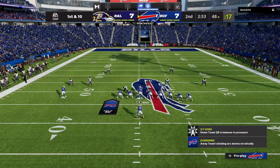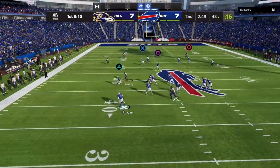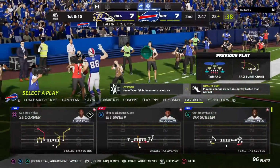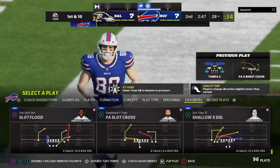1st and 10, and they've got 3 tight ends out there. A jumbo package look. Rolling to his left. He's got his target. It's the tight end Knox. But he is out of bounds, but not before he's inside the 30.